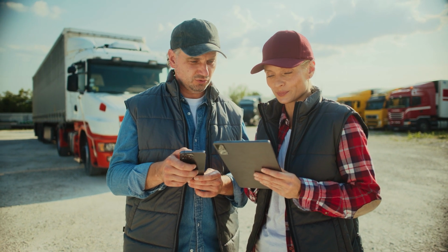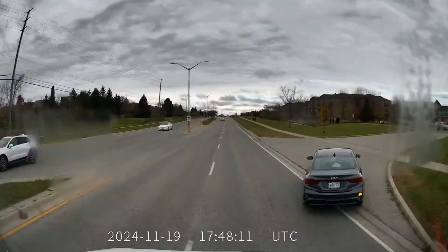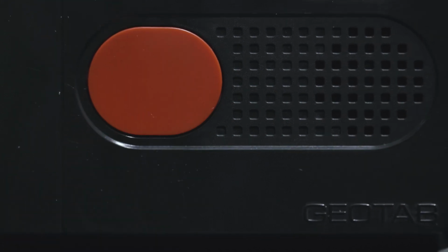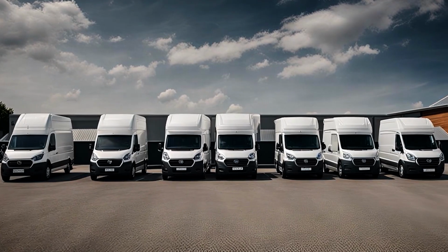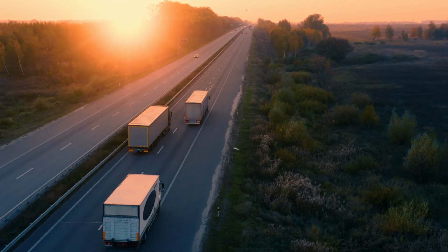Drivers get timely alerts that help them avoid risks and build safer habits on the road. Near collision, an event capture button lets drivers upload video footage quickly and easily. Cost-effective and scalable, GoFocus brings advanced safety technology to fleets of all sizes.